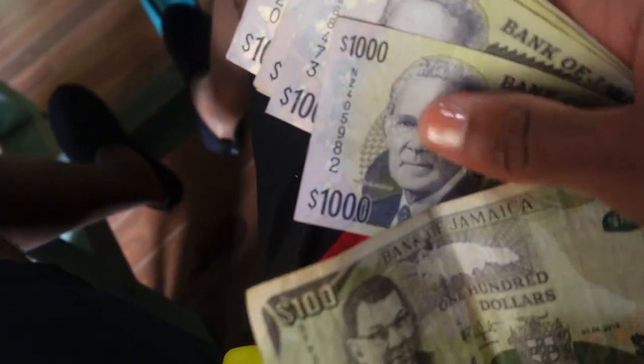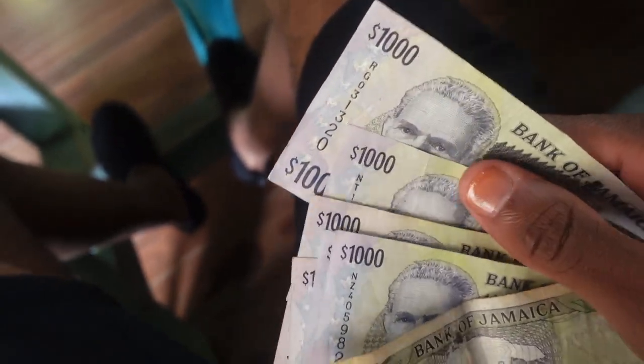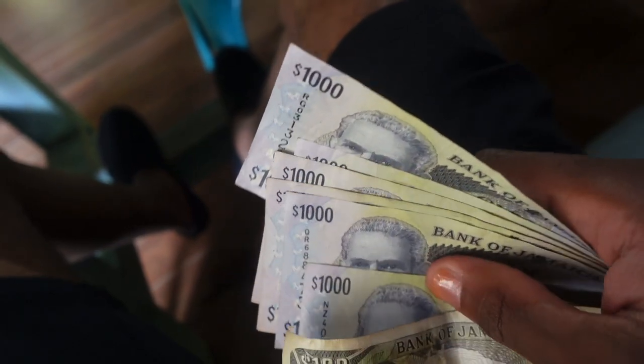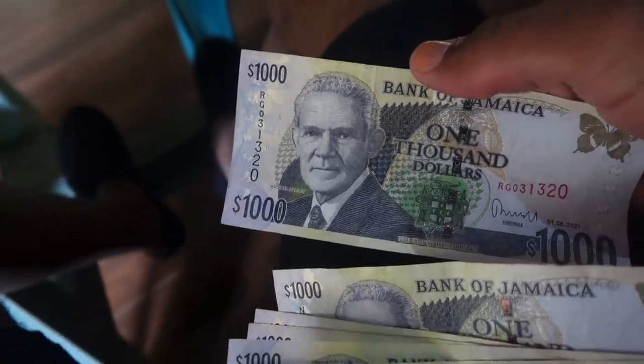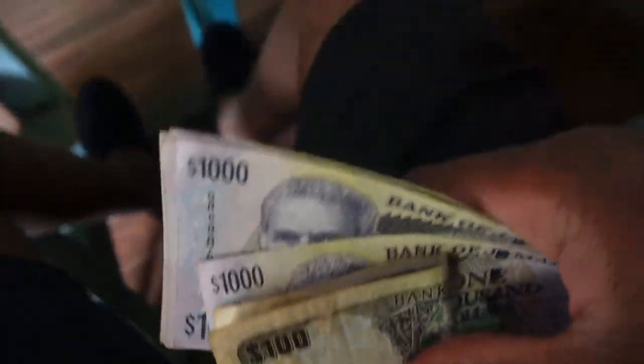So y'all, that food we just had, y'all just seen, $6,000. $6,100. You know what I'm saying? You need bands to live here. You need bands, or you not the man. $6,100 though on two meals.